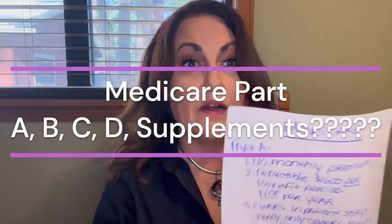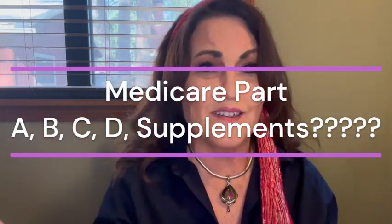So Medicare Part A, B, C, D, what does all this stuff mean? There's so much information out there. When you're turning 65, it can be very overwhelming because you're used to having your employer insurance up to this point, and you had a couple of choices. And anyway, what does all this Medicare stuff mean?